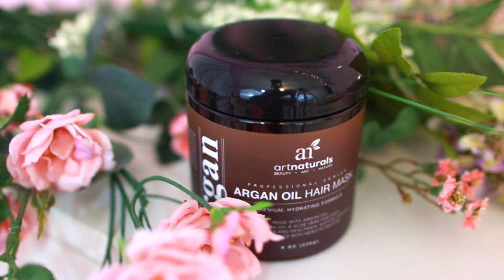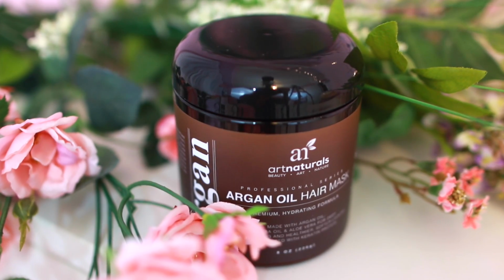But in the meantime, this is the artnaturals Argan Oil Hair Mask. And first of all, let me just say that this entire thing was only $13. Is that amazing or what? I have used so many hair masks in the past, but they all disappoint me. Especially because my hair has been processed so many times.